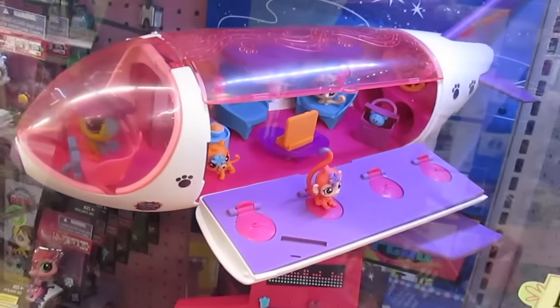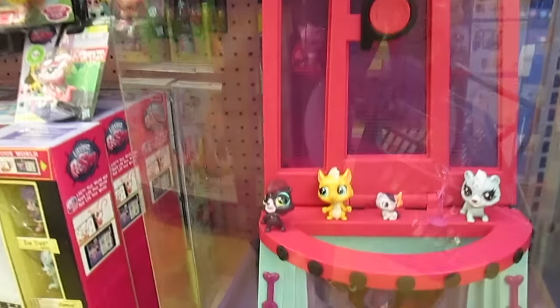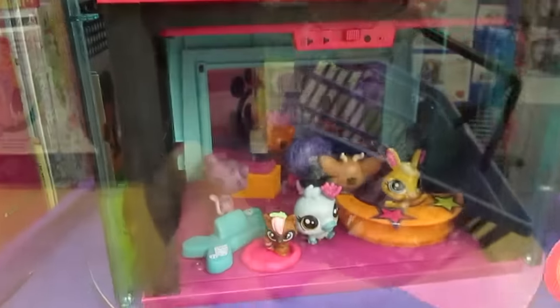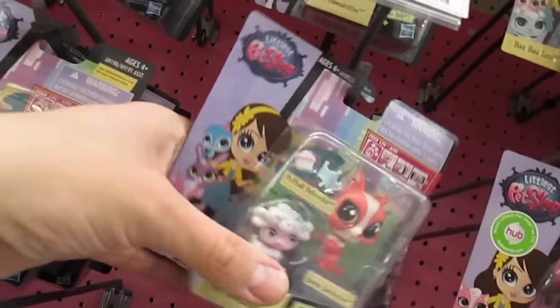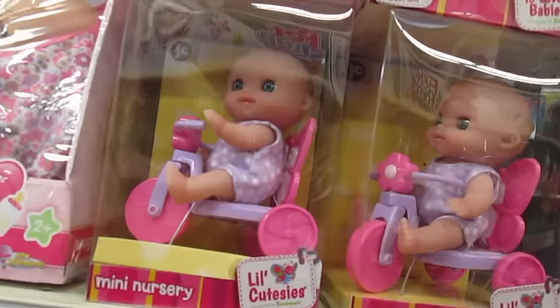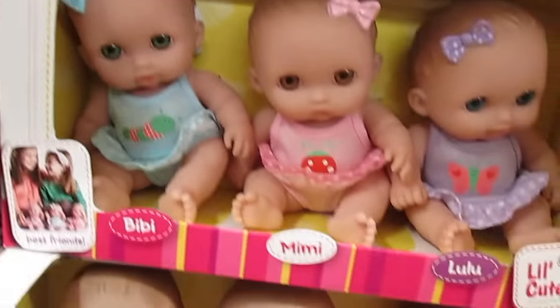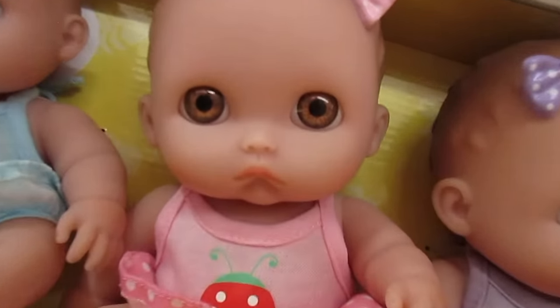But check this out. Look at the jet, and then the hotel. You can spin it around. Oh my gosh, that little thing is so cute. What is that? Look, that's awesome. And look at all these little animals. Cute. Oh my gosh, it's the little ones. It's those little soul stealing babies. Oh my gosh, just look.